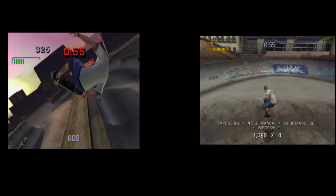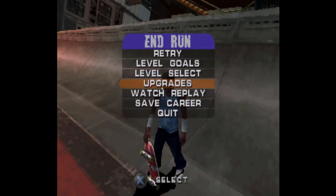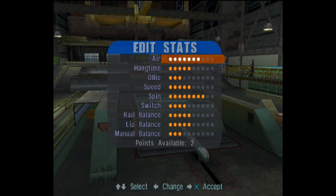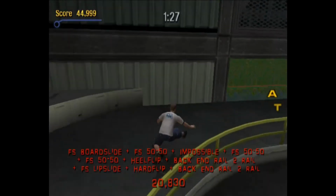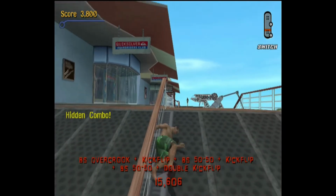Both games have a similar heads-up display, but the PS2 version is a little more stylish in its font. In the PS1 version, you can distribute your stats at any time you want. The PS2 version has you assign them immediately after a run. Also, the PS2 version gets a little more extreme. Every time you bail, there's a nice little splatter of blood on the ground.